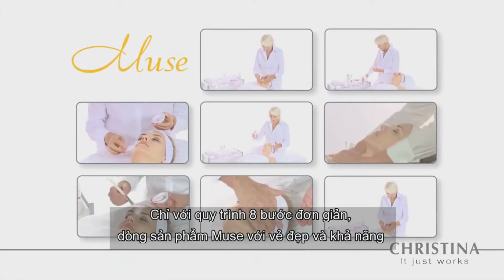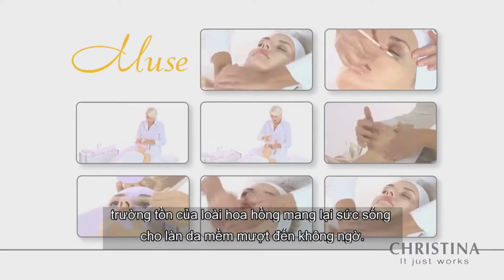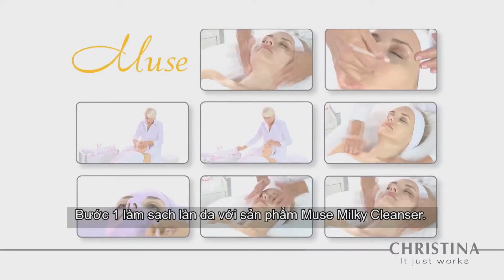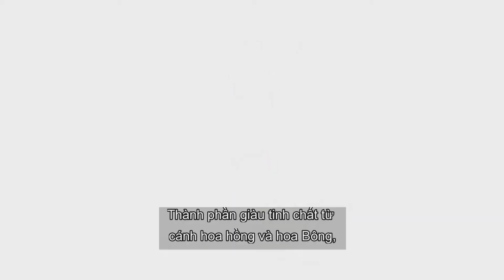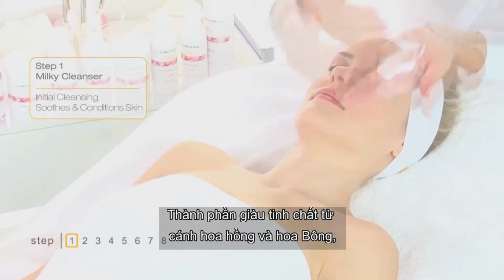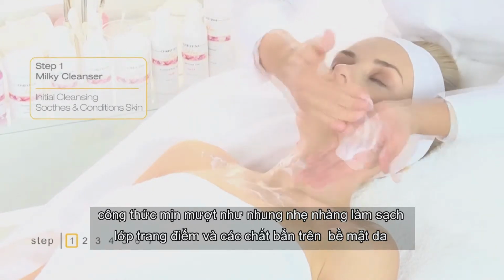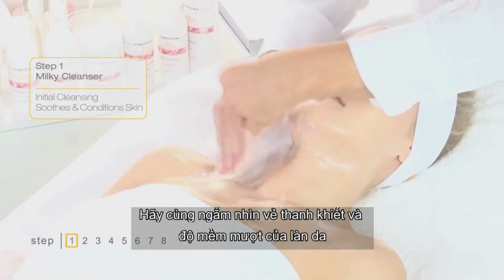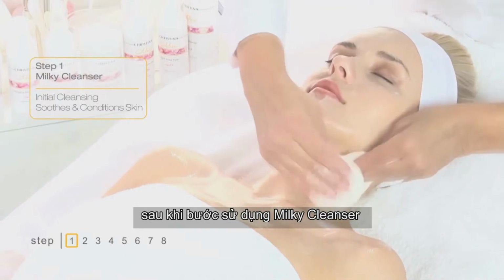In just 8 simple steps, Muse brings the timeless quality of the rose to prolong the skin's vitality and natural radiance. Step 1 begins with the refreshing Muse Milky Cleanser. Containing rose petal and cotton bloom extracts, this velvet formulation gently removes makeup and surface impurities. Enjoy how the Milky Cleanser conditions the skin, leaving it soft and clear.